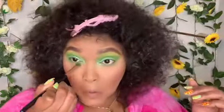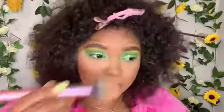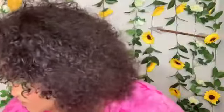I normally go under my eye with a smaller brush, and it doesn't cover as much of the bottom line. This was kind of giving me not the vibes that I was wanting, but it ended up working.